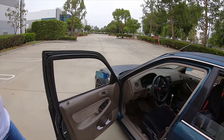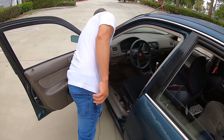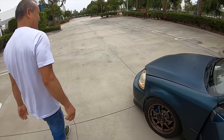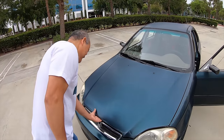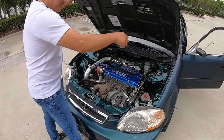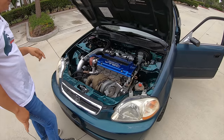Can you show us the engine compartment, please? The D16? You said D16, right? K20? What did you say? K24. Why does Noel dislike the K-Series? Get out of here. This is the G23.